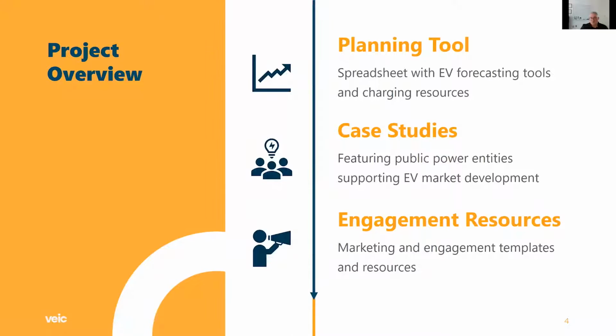And then also projecting out for communities, what's the impact, especially for electric-only utilities, of adding all of this new EV demand and EV infrastructure to your system, and what are the opportunities and what are the challenges that your organization is going to face.